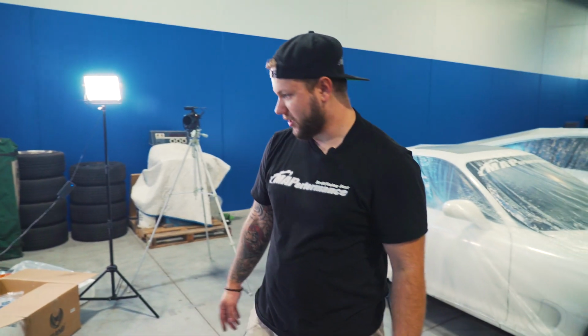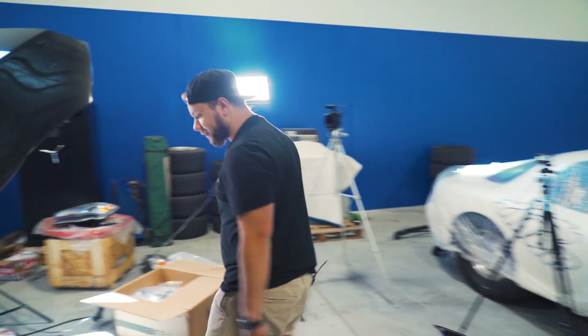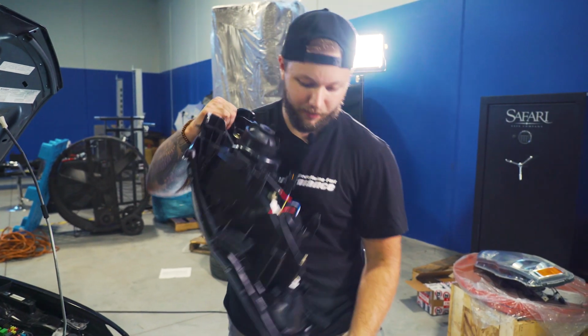Yeah, I'm really excited to get the rest of this other side wired up and just do a test turn on and see how they look. They're gonna be dope.